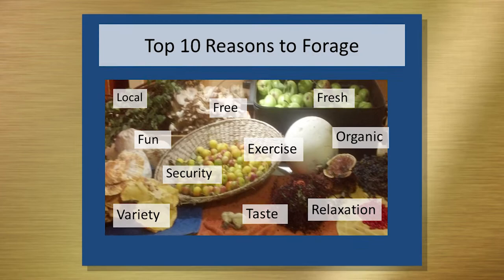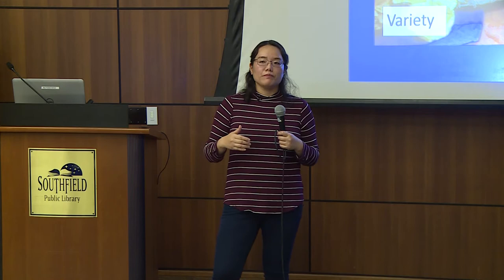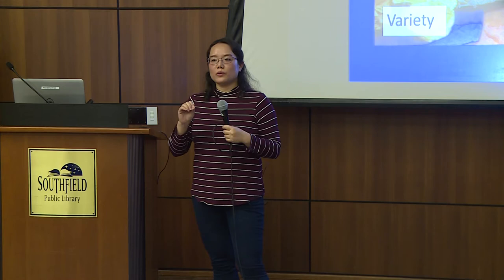Of course, it requires some squatting down. If you're a gardener, you're familiar with all the gardening. So it's not that intensive. It's just a little bit of exercise. And then taste is much better when you get wild food. How can I say this? It's more intense. So lamb's quarter, also known as goosefoot, also known as Chenopodium.